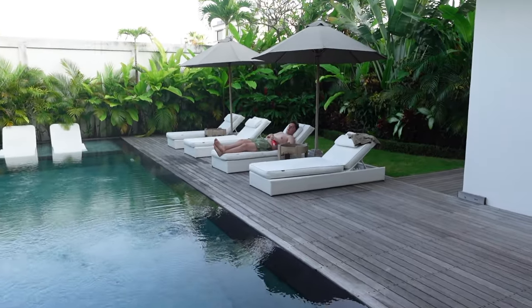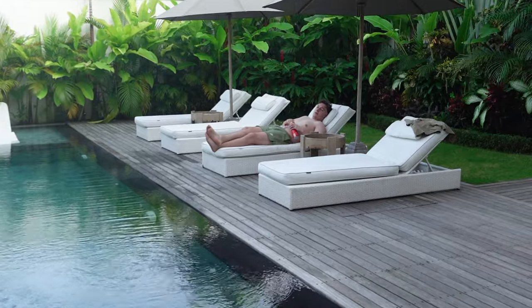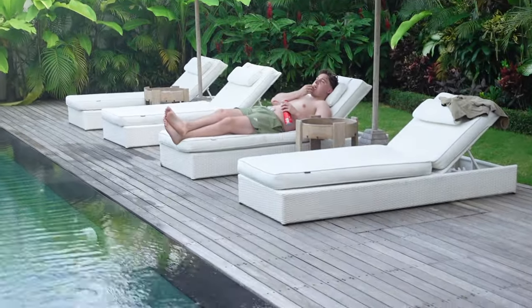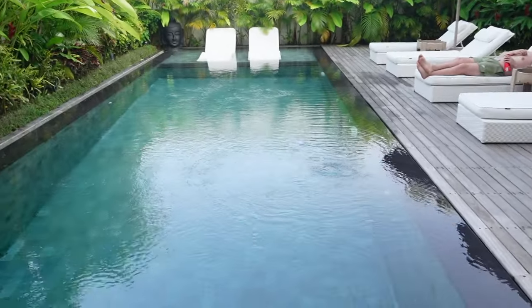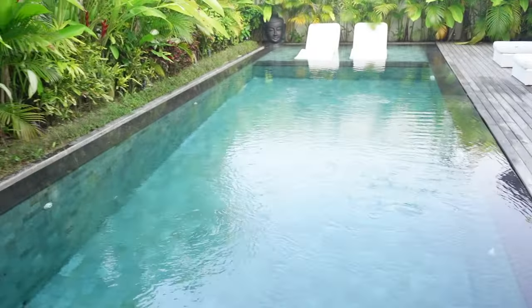Good morning from our first official proper day in Bali. Stephen is already chillaxing with his stuff of Pringles. And actually this morning we've got a floating breakfast coming, I think. So that should be coming at 9:30. So we will be doing that when that gets here.